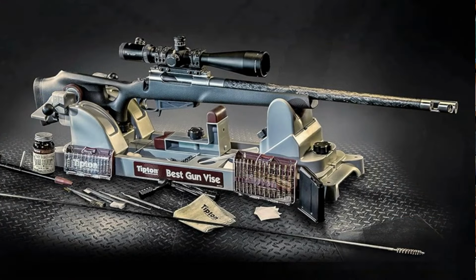Cleaning a rifle or installing a scope sucks without a decent gun vise. And today, most hunters universally use the TIPTON Best gun vise. This gun vise clamps a rifle in solidly, and even though it's made of plastic, it isn't too flimsy like a lot of designs are.